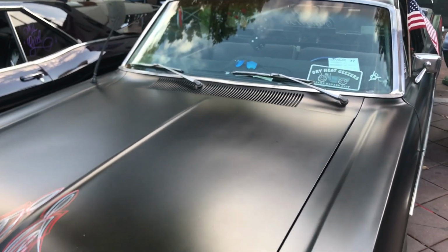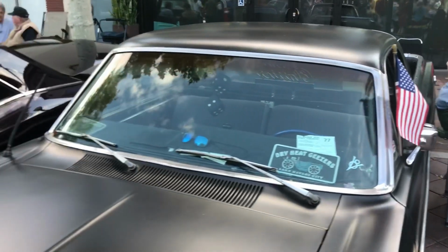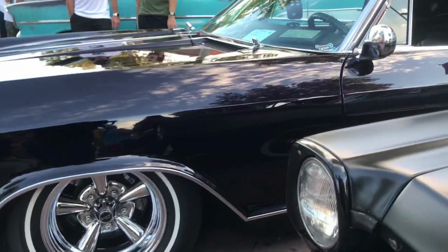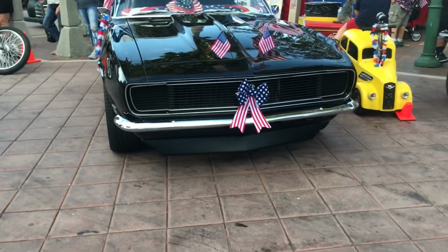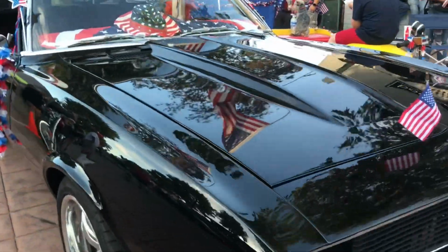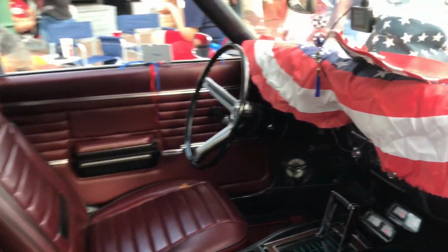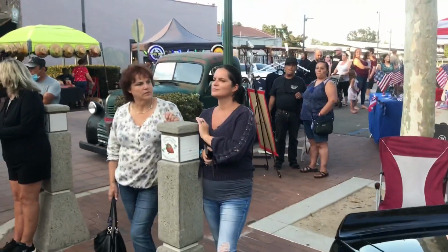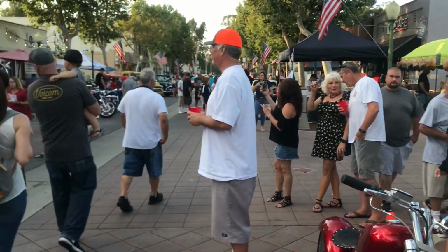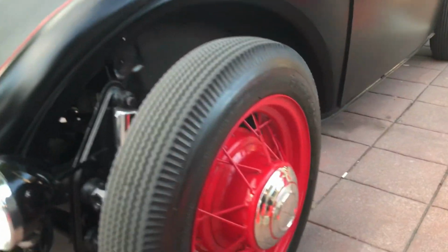So, Bob King's Ranchero here. Hard for me to narrate, so we're gonna keep on rolling out. Again, here's Willie's. Rally, little rat bug in the house. He's on wire.